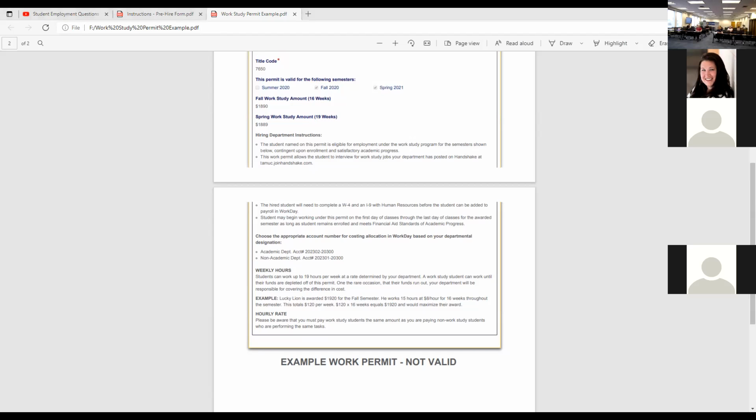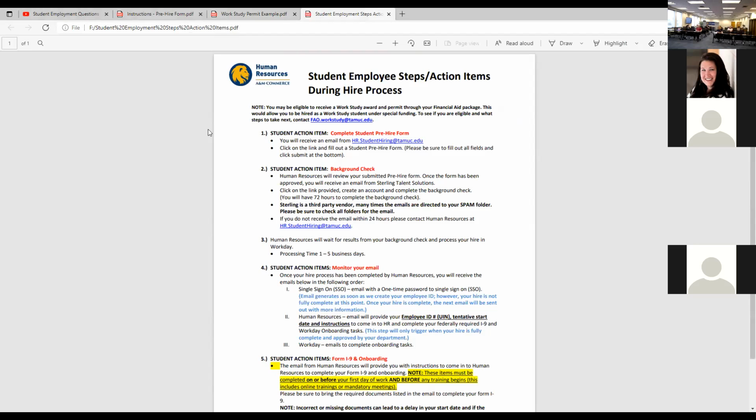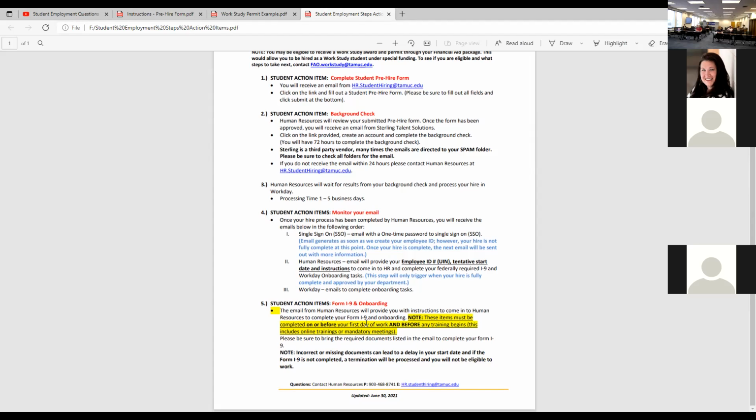The last thing that I want to share is I also have what the step-by-step process looks like if I am the student who has just been hired. What steps do I need to take? What should I be on the lookout for? Well, the first thing you're going to need to do is complete the pre-hire. Then we're going to start your background check. You need to monitor your email, and here's the I-9 information. So this 1-page sheet can be very handy to students once you've notified them that you've chosen them as a candidate, just to give them something to help them know what to watch for. It can honestly save yourself some communication too. So these are all resources that I've got out there.